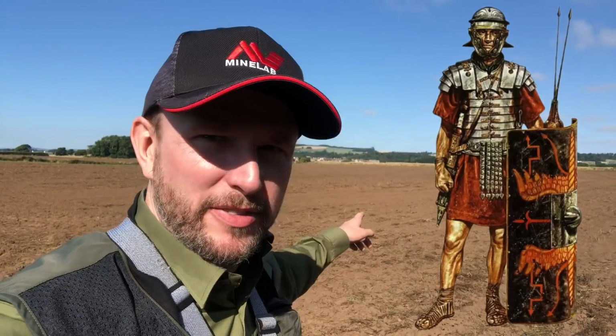I'm back in the field where the Roman brooch was found. I can just imagine the legionaries walking around in this very field all that time ago. So hopefully, fingers crossed, I'll find something else from that period.